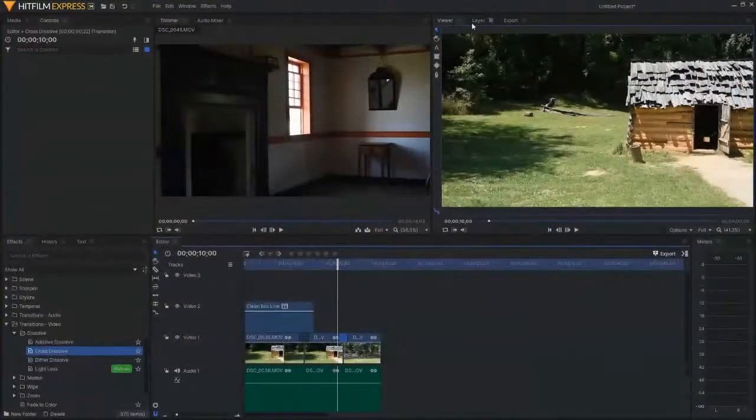And wait, power tip: if you happen to have HitFilm and if you happen to have Vegas Effects, you can run them both at the same time, because their file structure is different. You can't run two instances of HitFilm together because of potential interference with, is it the cache folders or is it the pre-render folders or is it both, Javert?